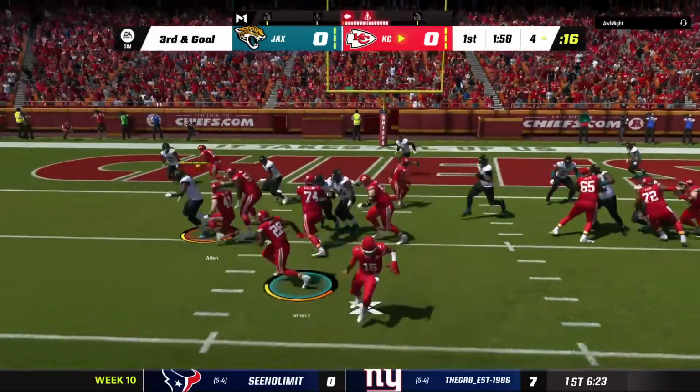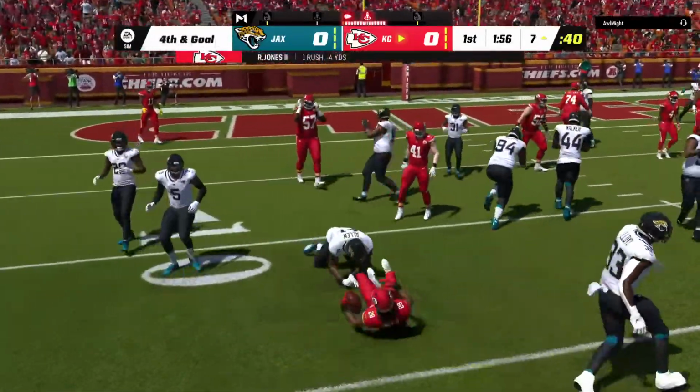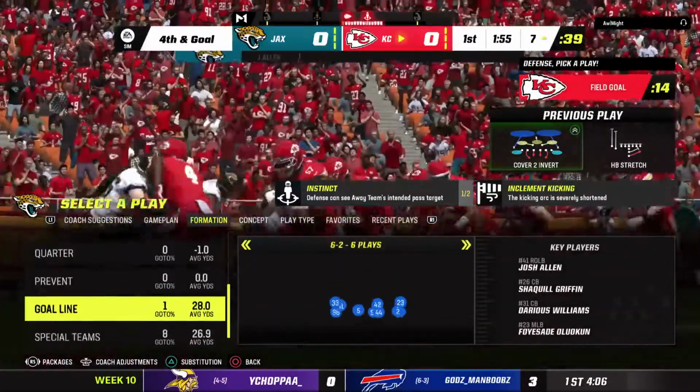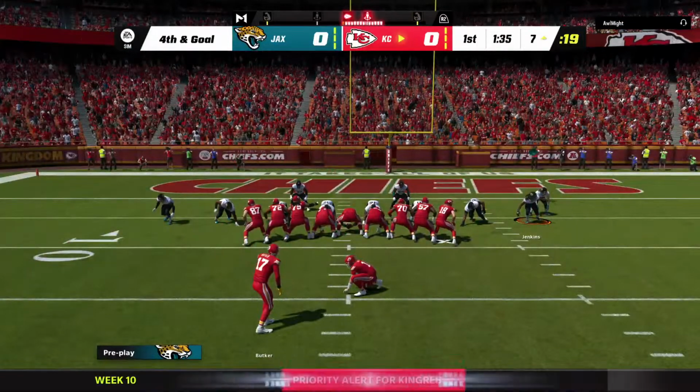3rd and goal at the 4-yard line. And he is going to lose yardage here. A rough go there on 3rd down, a loss of 4. Okay, so you just took the big loss. Now what are you doing on 4th down?